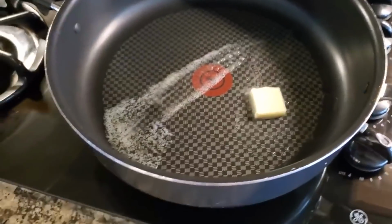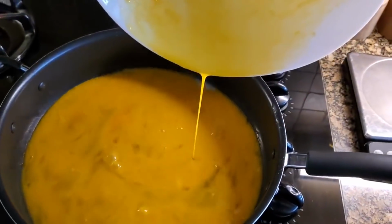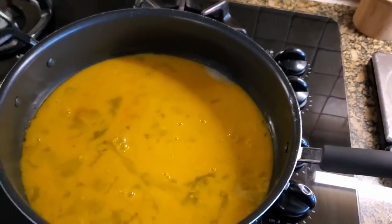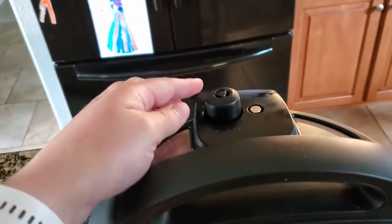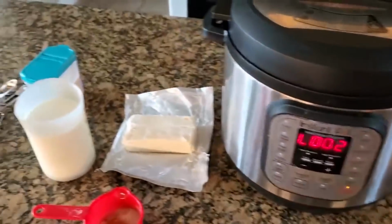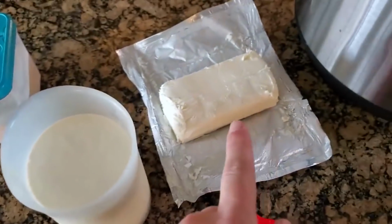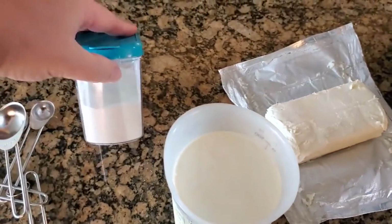Meanwhile, I have a tablespoon of butter in the pan, and we're going to do scrambled eggs. That is actually a dozen eggs, feeding 6 of us. So we do a dozen eggs every time. Let the quick release valve out, and while that is doing the release, I'll just show you real quick what I have.